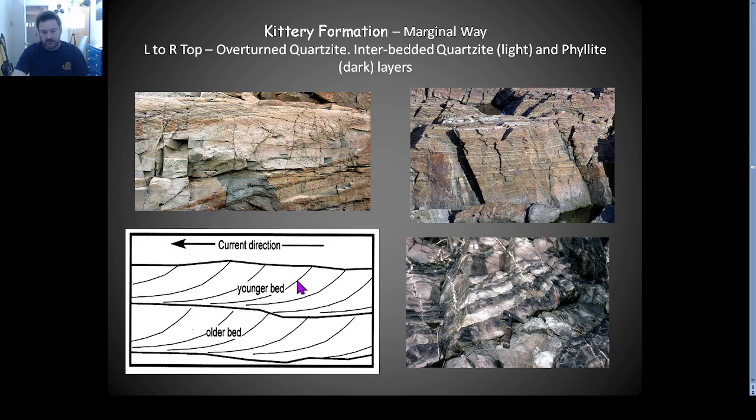So anyway, this is sort of what you see out in the field, and you get current direction going this way, and it lobes over each time, and then you get another one that lobes over each time, and that's just the way that these things form.